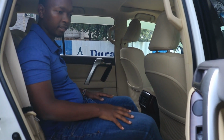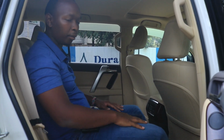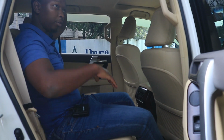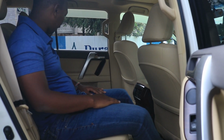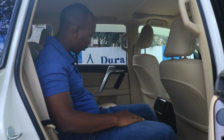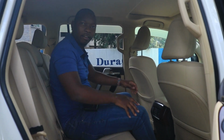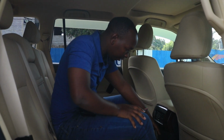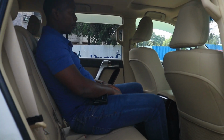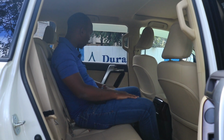We have a lot of space here, a lot of leg room, even for somebody who's pretty tall. Headroom is very good, and you can sit three people here very comfortably. Let me move to the center. As you can see, we don't have a very huge hump in the middle, so someone sitting in the middle seat will be very comfortable for long distances also.